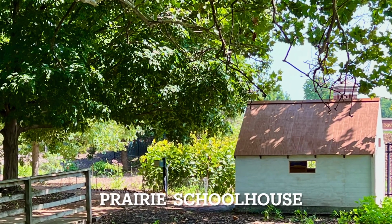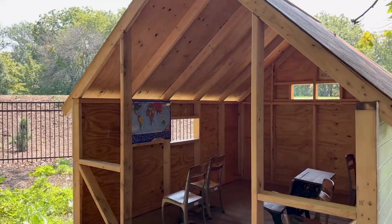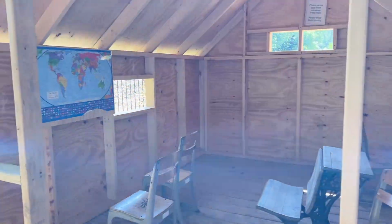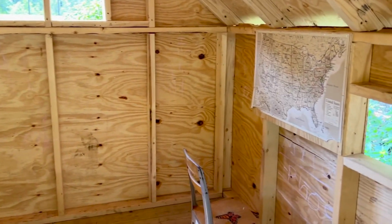The Prairie School house transports children back to a simpler time. This miniature replica of a classic one-room schoolhouse pays homage to the city's first schoolhouse built in 1862.